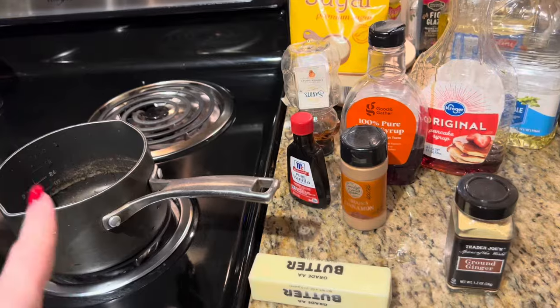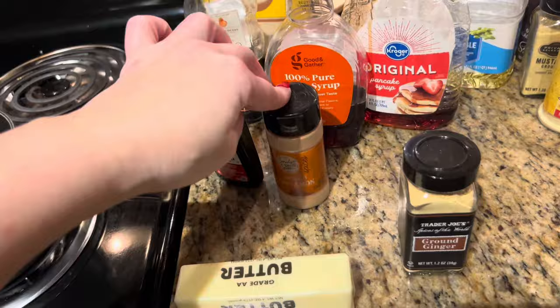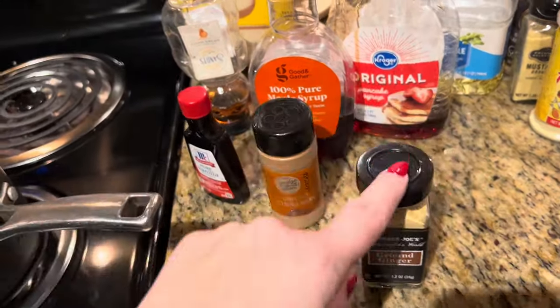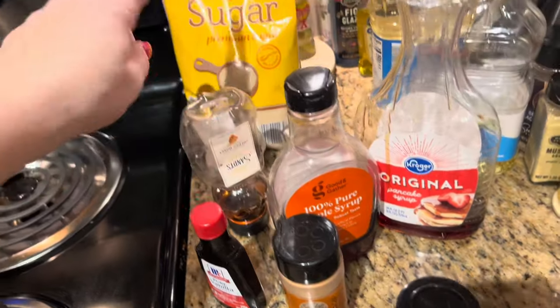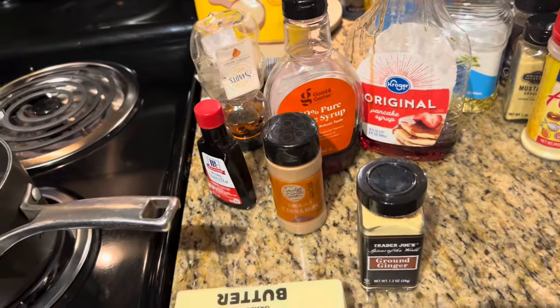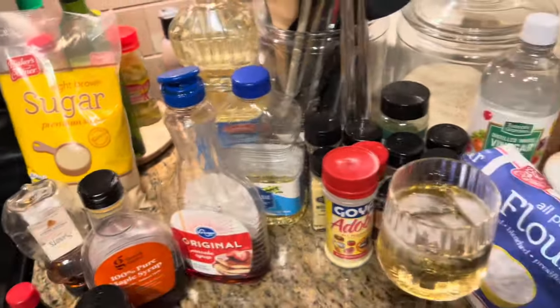That's Bella over there. About to start on the sauce for the candy sweet potatoes. We need butter, cinnamon, vanilla, a little bit of ground ginger, maple syrup, regular syrup if you want, some honey, brown sugar, and whatever else I just like pull out of my hat. I always use like a lot of sauces and spices when I cook.